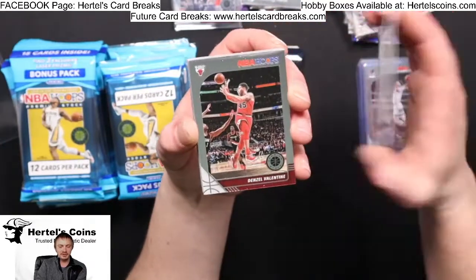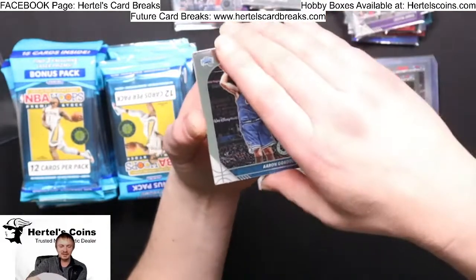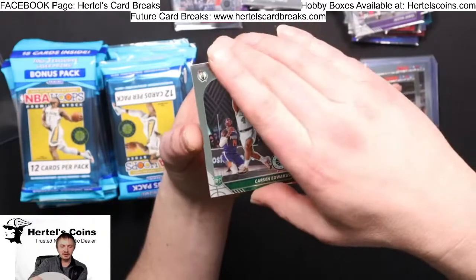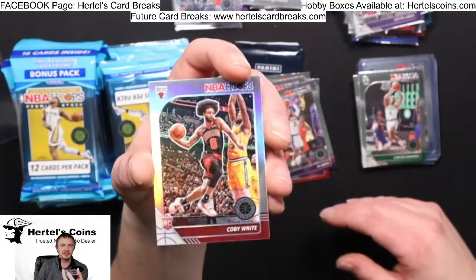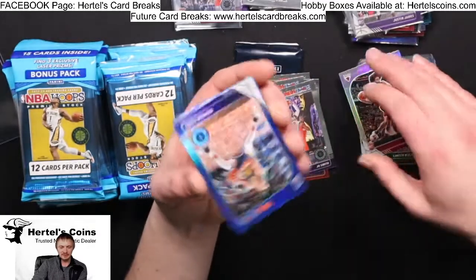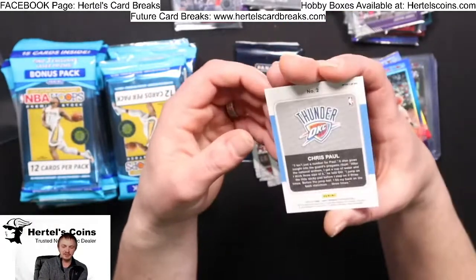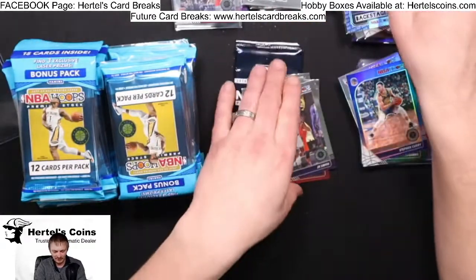Victor from the Pacers. Valentin Bulls. There's a LeBron James you're looking for. Aaron Gordon. Troy Brown Jr. TJ Warren. Anthony Simmons. Carson Edwards, rookie from the Celtics. J.R. Smith. Kobe White Silver. Nice hit for the Bulls. Nice Stephen Curry Blue. And a backstage Chris Paul from the Thunder. That was a nice start of the pack.